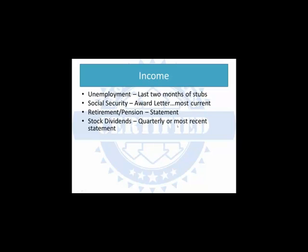Stock dividends. Now we're really getting down to some stuff that I don't typically show banks, but stock, because most people don't have this, but some do. Don't be deceptive. Quarterly and most recent statement. Now we're really getting down.